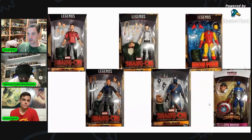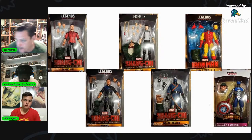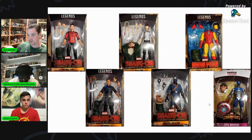So we had the Shang-Chi wave leaked. Somebody actually got them in hand and took some photos for us. So we already knew about the Civil Warrior and the Tony Stark AI. We knew names that were going to be in the wave because of Rectangular. So we knew the Shang-Chi and the Death Dealer. But Rectangular was actually wrong on these other two names. Very similar names that he had out there, but they weren't exactly the same for the Xia Ling and the Wen Wu.